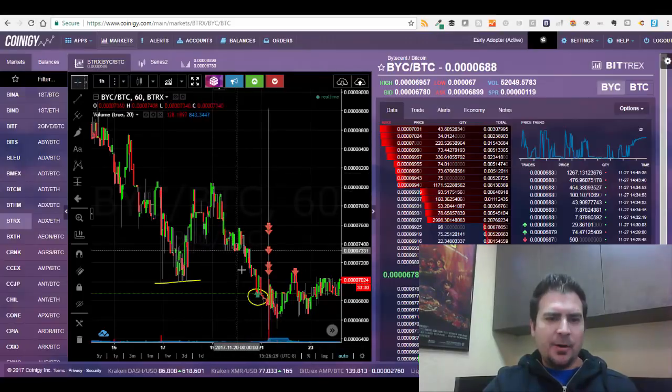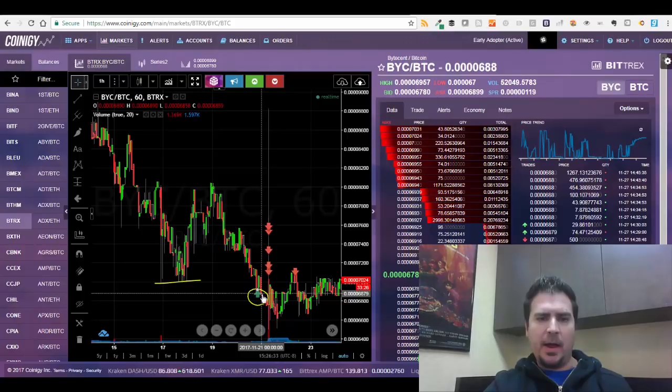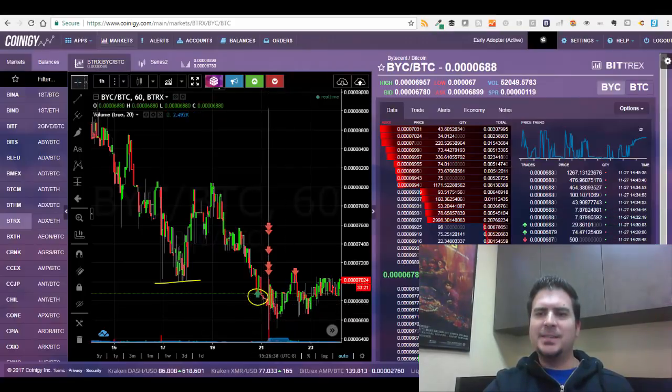So I usually layer in my purchases. In this case, I didn't, but in a perfect world, I would have bought right where I bought, then a little bit lower, a little bit lower, and so forth and so on, until I filled my entire order, or the entire amount I want to invest in that particular day trade, right?